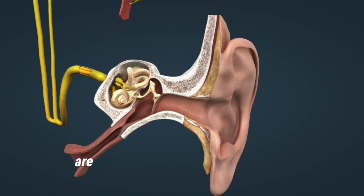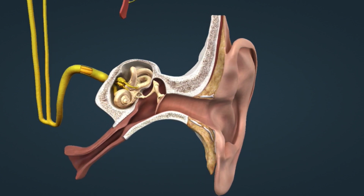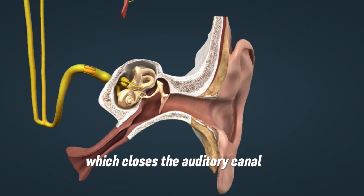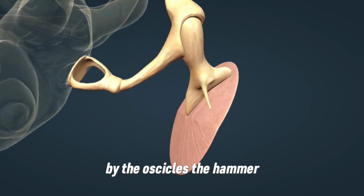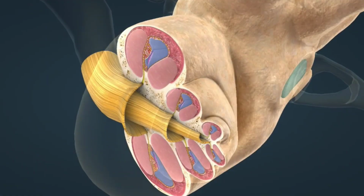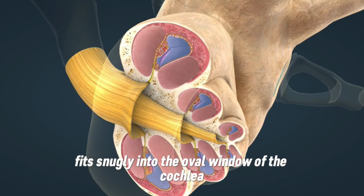Sound waves are directed into the external auditory canal by the auricle. Sound waves cause the eardrum, which closes the auditory canal, to vibrate. The vibration of the eardrum is transmitted to the cochlea by the ossicles, the hammer, the anvil, and the stirrup. The base of the stirrup fits snugly into the oval window of the cochlea.